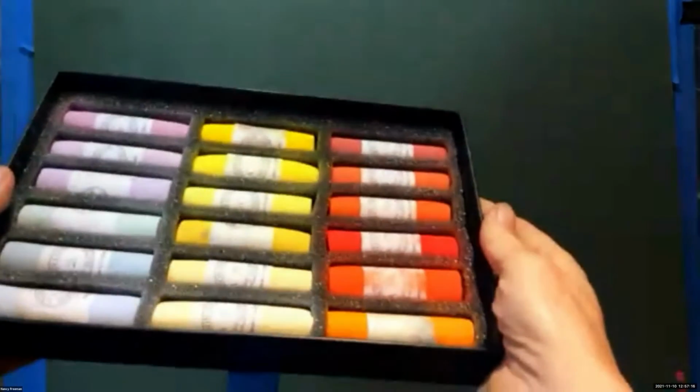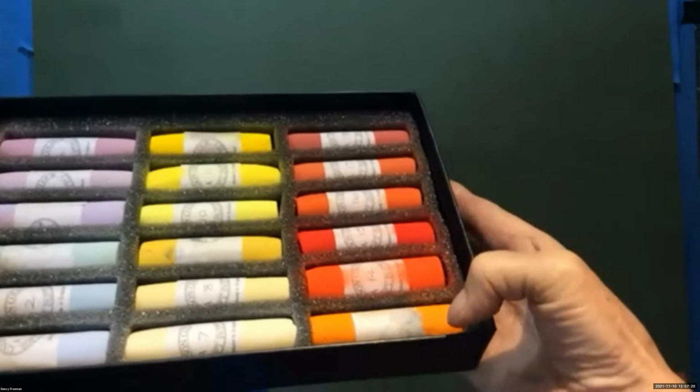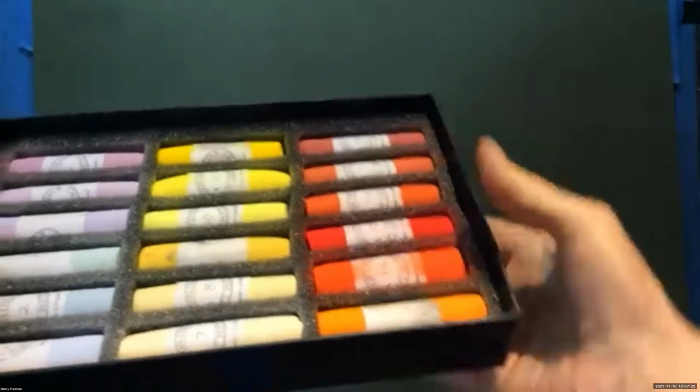When I was indulging in all that eBay buying of pastels, I got a set of Unisons. Unison is a British brand, and they made that set in an extra large size. Look at that. Wow. They're huge. And look at that red, look at that orange. That's a good yellow. So I'm going to use that. I haven't even used any of them. So I'm going to use the orange and the yellow in this group.